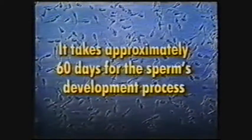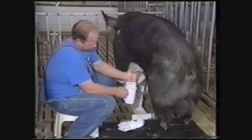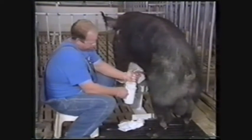It takes approximately 60 days for the sperm's development process. Therefore, sperm which appear in a freshly collected ejaculate today actually started to develop in the testicle almost 2 months previously. During ejaculation, muscle contractions cause the sperm to be propelled from the terminal part of the epididymis.